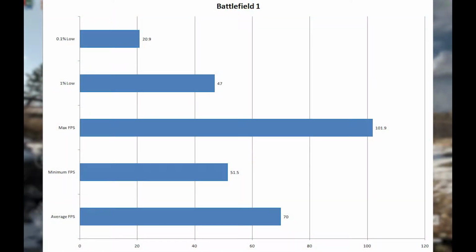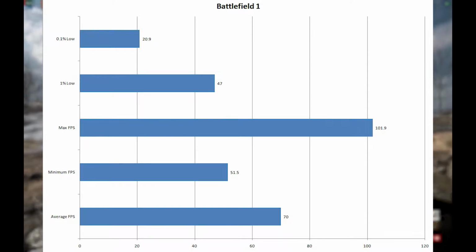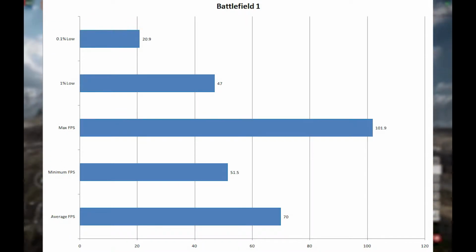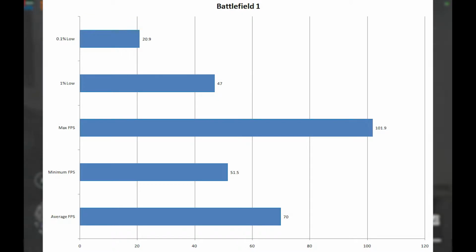Up first with Battlefield 1, we have an average frame rate of 70 FPS, a minimum frame rate of 51.5 FPS, maximum frame rate of 101.9 FPS, 1% low frame rate of 47, and 0.1% low of 20.9. Now the 1% low there means that it remains very playable even through some drops, and the maximum frame rate means that in some moments you can actually get a really good FPS there.